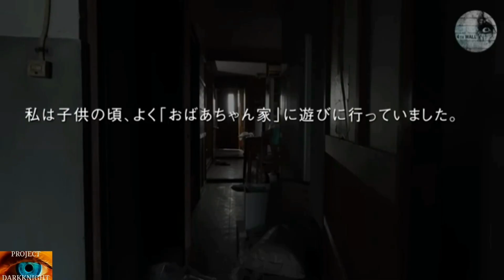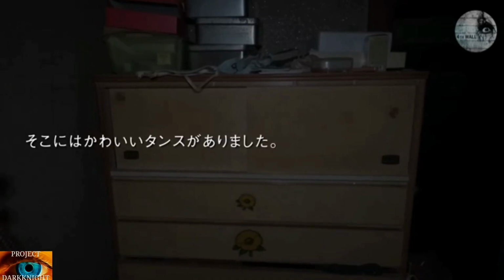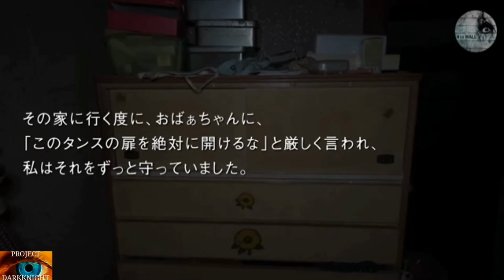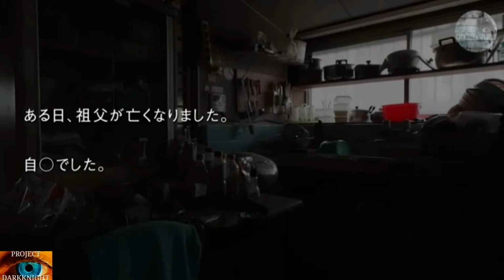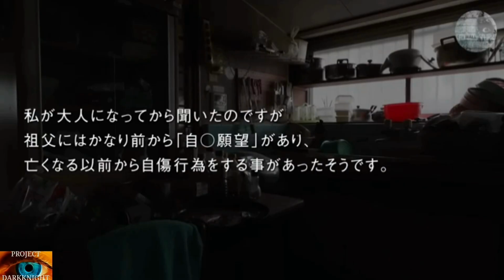When I was a child, I often went to my grandma's house. My grandfather also used to live in the house, but the whole family called it Grandma's house. There was this cute chest of drawers, and every time I went to the house, my grandmother would strictly tell us never to touch or open it, and I always obeyed that. Then one day, my grandfather passed away by ending his own life. Later, when I became an adult, I found out that my grandfather wanted to end his life for quite some time, and that he had been self-harming even before he passed away.